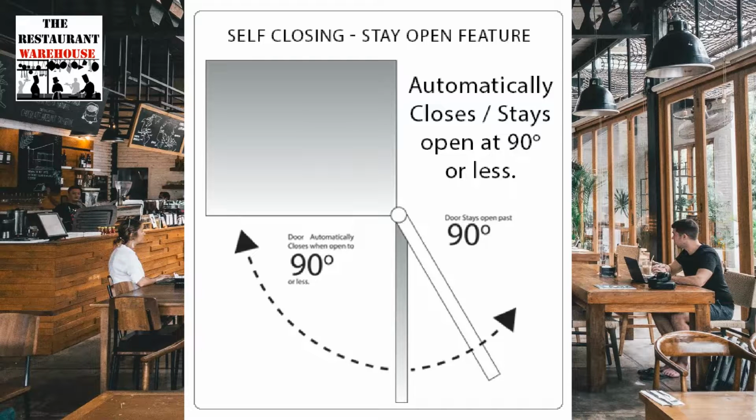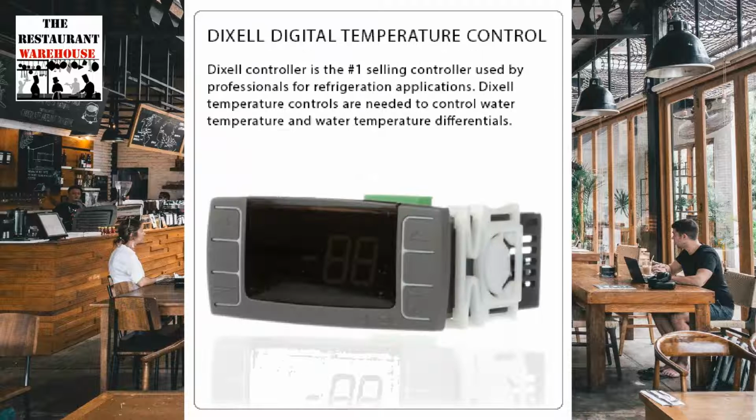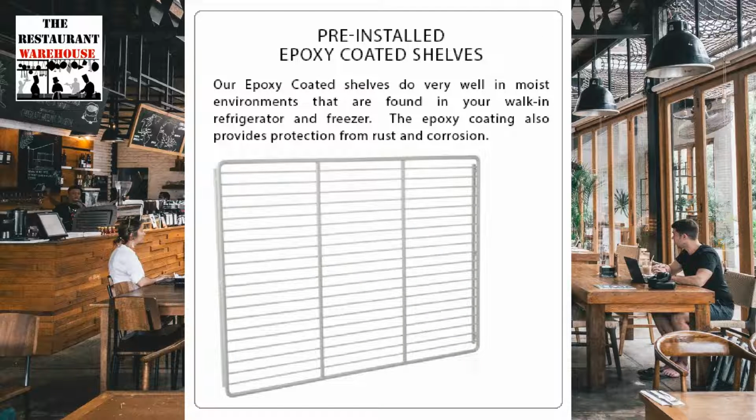The refrigerator features a self-closing door with a stay-open feature. Magnetic door gaskets provide an energy-efficient positive door seal. It comes with digital temperature control, maintaining a range of 33 to 40 degrees Fahrenheit. Atosa refrigerators and freezers include epoxy shelves, allowing for flexible storage.